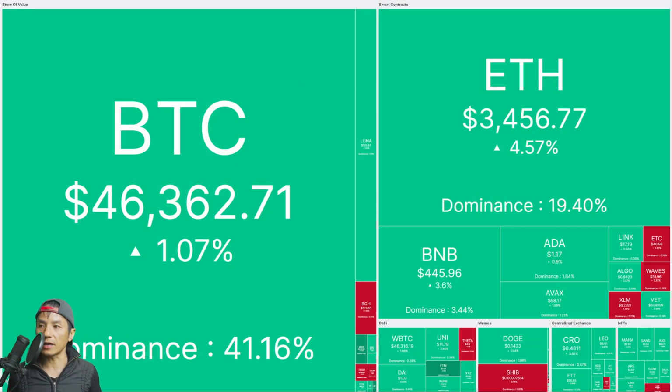We need the mouse highlighter on here. This is the current heat map for the crypto market. Again, I showed this earlier today, but it's still very green, but we have more reds now, but still pretty green. Bitcoin is at 46.3K, dominance is 41.16, Ethereum is at 3.5K, that's up 4.57, and dominance is over 19 at 19.4. And ADA is almost back at 1.18, at 1.17. And AVAX continued to rise. Luna continued to be positive. Overall, really good day for the crypto market.